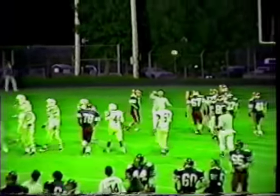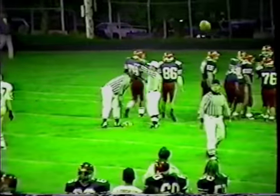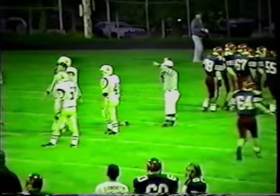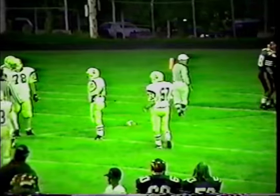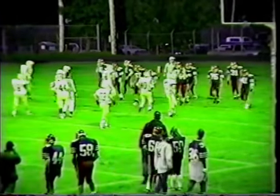Let's see. Looks to be about the 10-yard line. They tried something tricky. Yep, Esko was there. Nice try. Well, it was a nice try, right, but it didn't fool anybody, and Esko took it down on their own. We'll call it the 10-yard line. 1st and 10 for Chisholm.